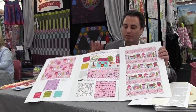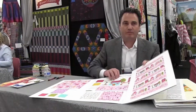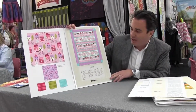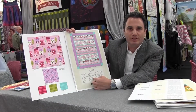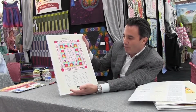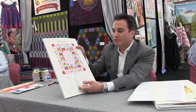And here is the layout of this pattern, so you can see how many rows you're going to get. And of course, we have 2 projects. We have projects with all of our lines. This one's called Down the Lane, and this was designed by Heidi Pridemore. And we have the quilt kit instructions in the bottom, so you could kit this for your quilt shop. This is a really fun quilt. This one is called Home Sweet Home. This is also designed by Heidi Pridemore. And this has the kitting instructions as well.